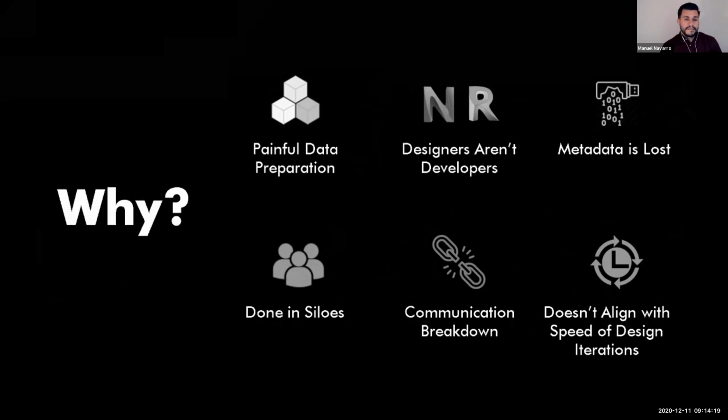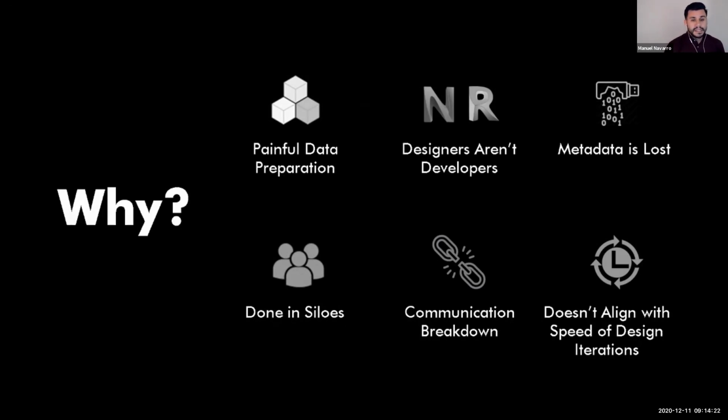And so that is painful and time consuming because it takes a long time to prepare the data, and then it's shared with many parties along the way. Designers aren't developers, so we can't quickly move and adapt as fast as our peers in other industries. Data is lost whenever we do this, along with communication streams being broken down. And the speed doesn't allow for how fast we're meeting with our clients and how fast they want to see design changes. Typically, it would take weeks to get these changes done and updated to share with our clients, but that is evolving in a new way.